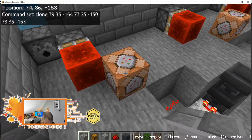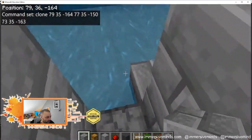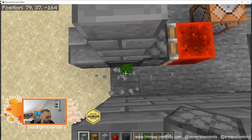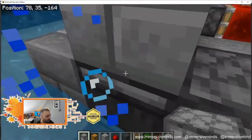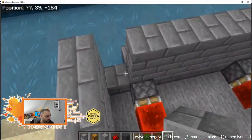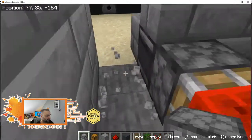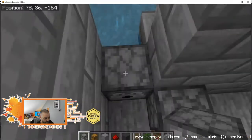Right, let me double check this. Ooh, this is heavy. I know, it's so frustrating. Right, let's have a look. I'm gonna just find out what this is. So it's 79, 35 minus 164. I've got that. So I'm going to put a dispenser back in. Then I'm going to go in there and put my leaves in. That's fine. Okay.